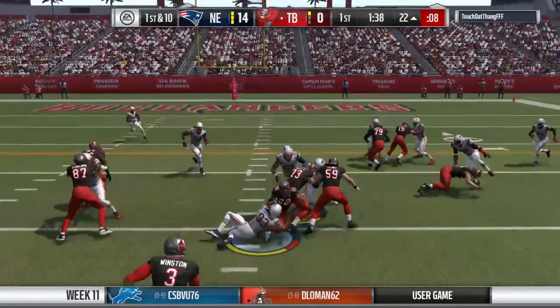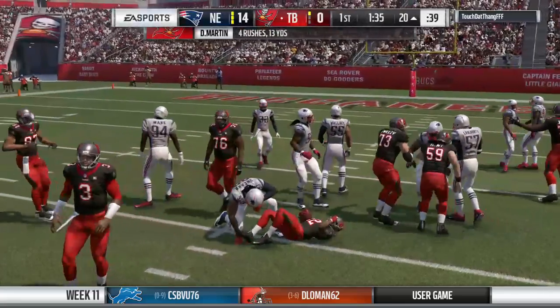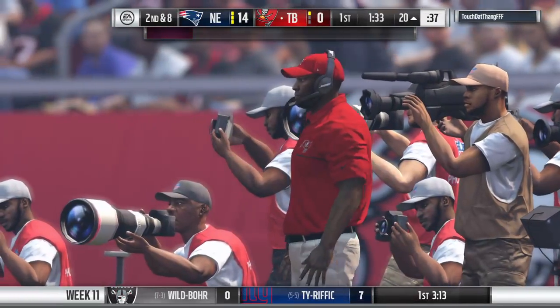First down, here's the run with Martin. And they'll get him down right about the 20. 2 yards on the carry there, it'll be 2nd down.